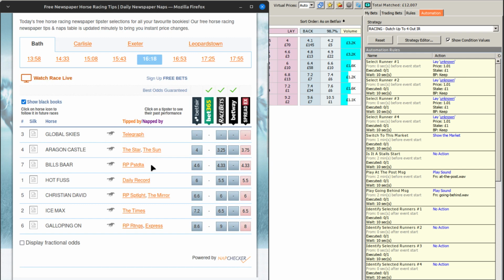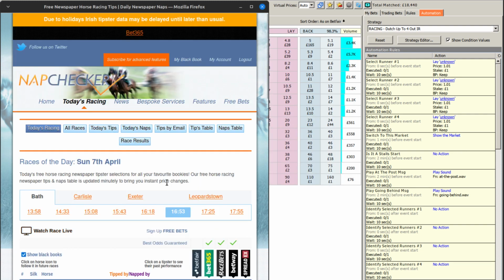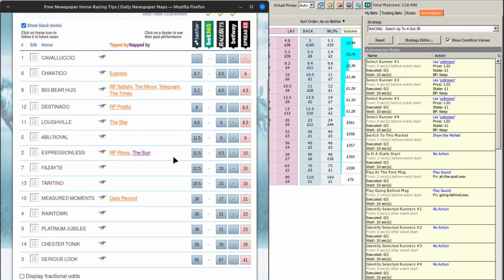Telegraph is a non-runner. Daily Record is Hot Fuss. And then we've got the Times. So we've actually only got 2 tipsters in this race. The Times is on Ice Max. And then we're going to the 453. Once again, we've got the Times and the Telegraph, Big Bear Hug. And the Daily Record is going Measured Moments.